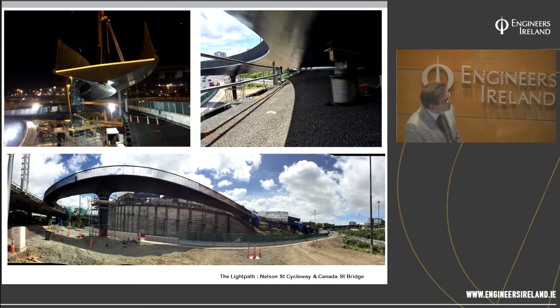And then the photograph on the bottom shows the entire bridge in its final position. The locations where you see the blue covers are where the guys are forming the moment continuity as the bridge is being welded together as they go along.